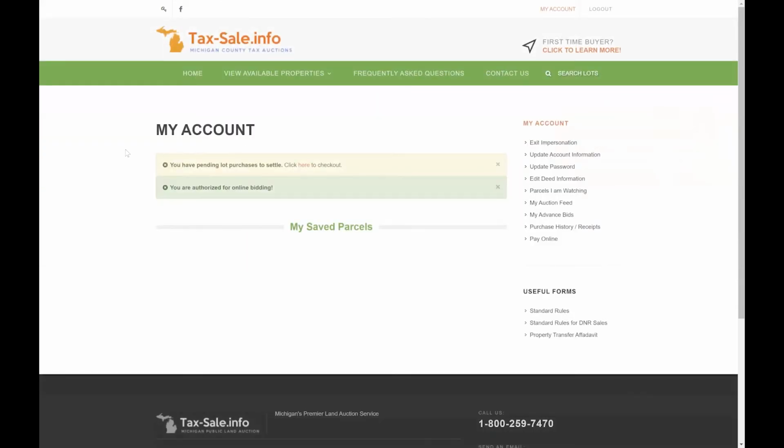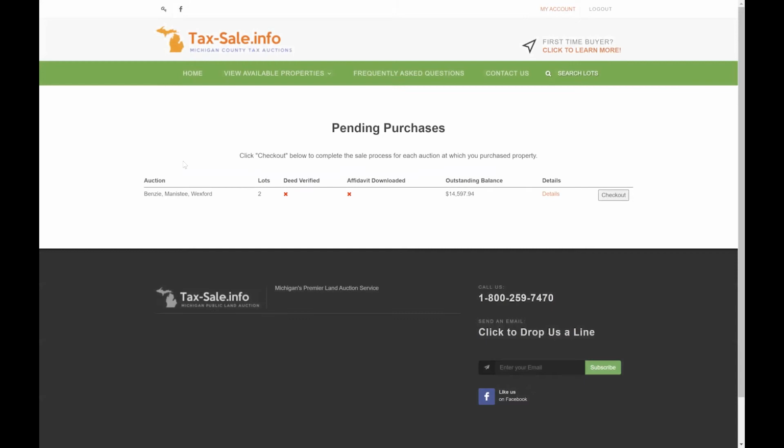Here you'll find a yellow box that states you have pending lot purchases to settle, as well as a link to start the checkout process. Click on the word here to start the checkout process on the website. The first page you'll see provides a quick summary of your pending purchases. In this case, in the Benzie, Manistee, and Wexford auction, we have two lots that we've won, and we still need to verify our deed info and download our paperwork before we complete our process here.